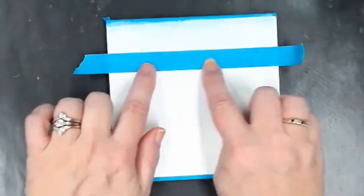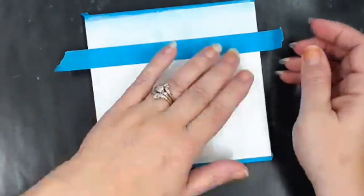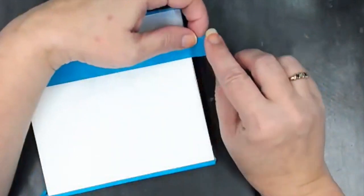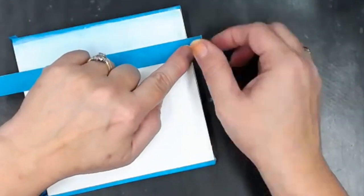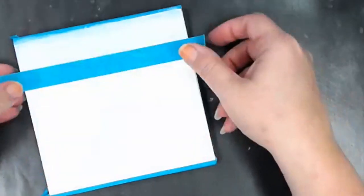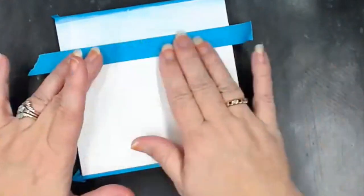Now, if you're going to put your tape around the sides and stuff, always make sure that you fold it into itself so you have some kind of a tab to lift off with, so you don't have to try peeling it off. Makes it easier just to remove the tape when it's time.